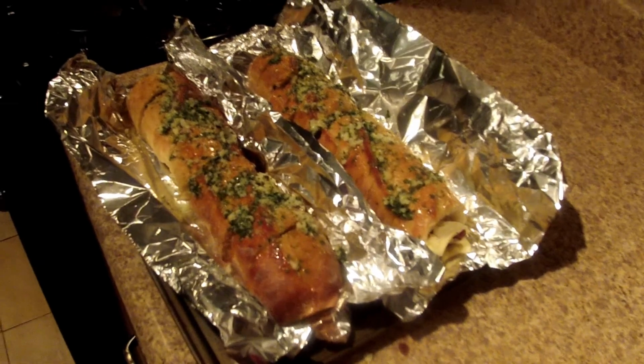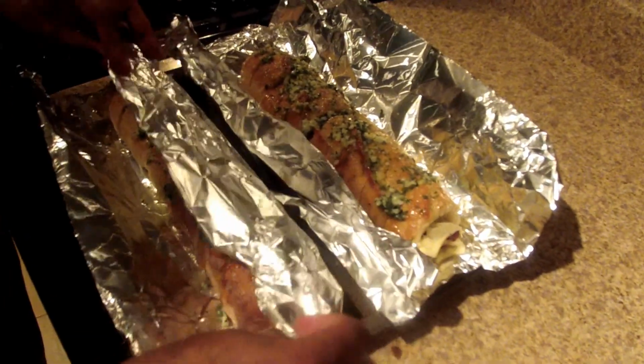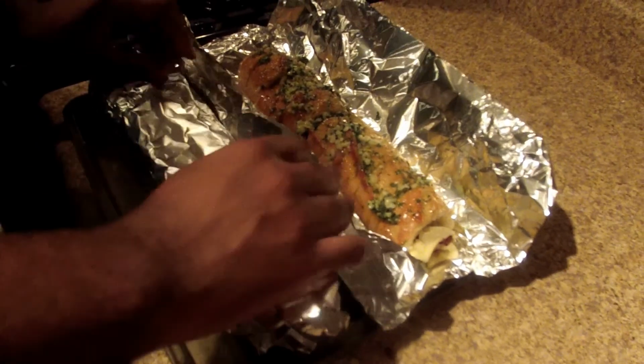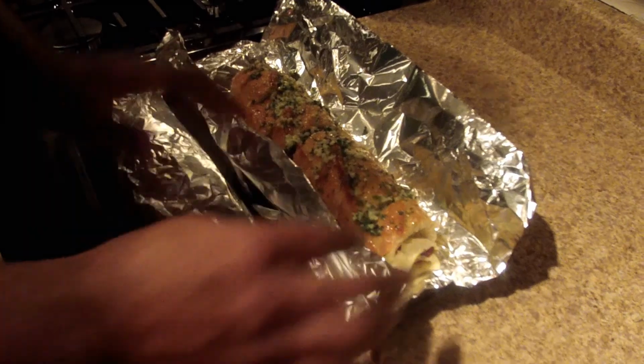Now we are going to wrap the foil over the reassembled baguette and bake for 20 to 25 minutes until the cheese is melted and the top is starting to brown.